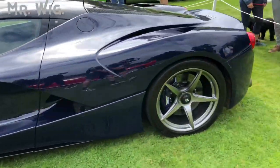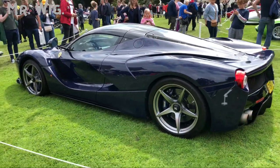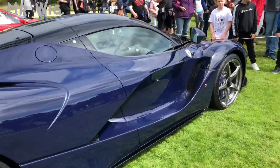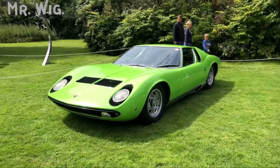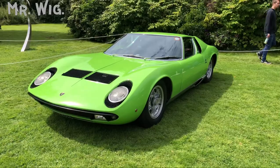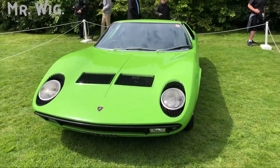Look at this LaFerrari. Really stunning. Out of this world, isn't it, guys? Beautiful in blue, actually. Look at those mirrors, guys. The Miura, beautiful, one of my favorite cars as well. If I could afford it, but you can't because they are very expensive. You need big, deep pockets to maintain this car.